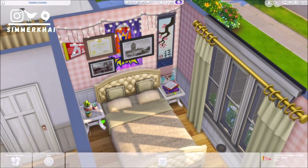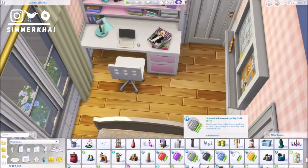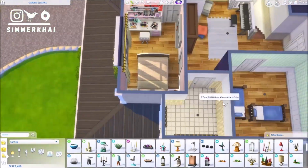But I really like this type of room because it's really cluttered, but it is also in my favorite color, which is pink. And I contrasted the pink with white so that it looks kind of pastelish, but I really like it.